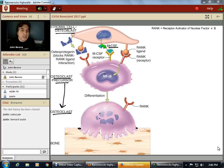So she needs to make sure that she keeps these cells coming in and fusing with their friends. Then she has to turn them on and tell them to do their job. She does it with the RANK ligand binding to the RANK receptor. Now we call it RANK because it's a receptor activator of nuclear factor kappa B.